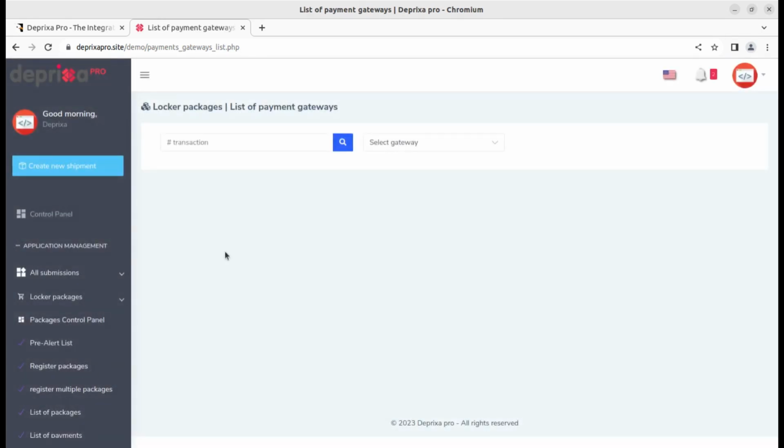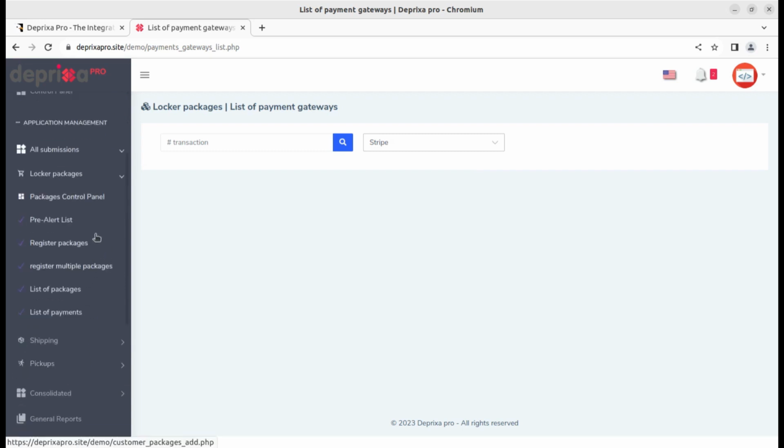Similarly, you can check the list of payments, and you can create a list of payments, and you can check all the payments that have been done through the system. So this is the complete locker packages system, and you can handle the complete packages through the package control panel that is available here. And next we have the shipping control panel, and it is also a similar thing.